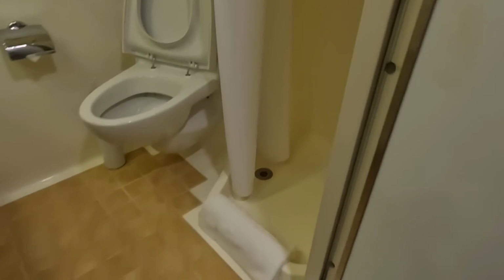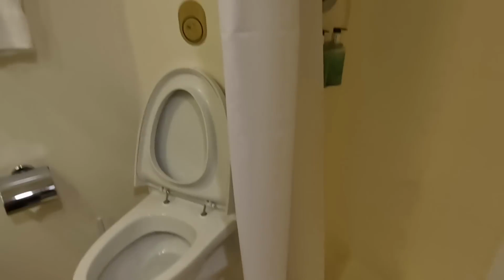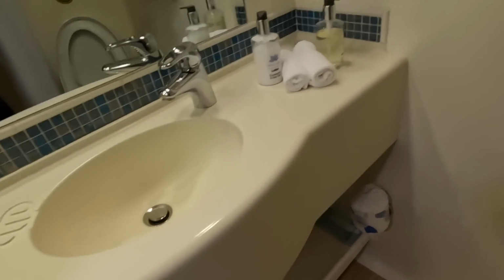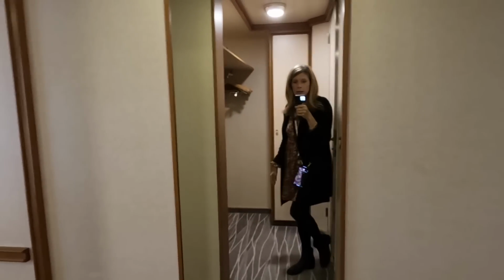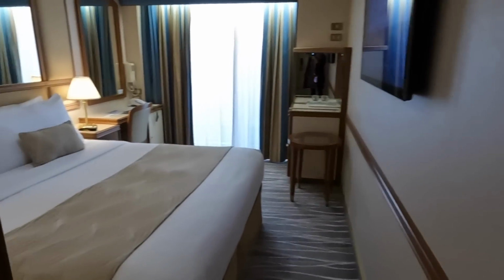All right, here is the shower, the sink, the toilet. Everything, there you go. A shelf up there with our life vest and a full length mirror right here. Remember, I did tell you it's chilly outside. Here we go. Here is the cabin.